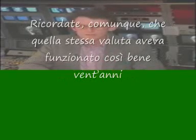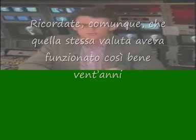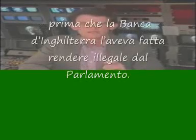Today, those who support a gold-backed currency point to this period during the Revolution to demonstrate the evils of a fiat currency. But remember, the same currency had worked so well 20 years earlier during times of peace that the Bank of England had Parliament outlaw it.